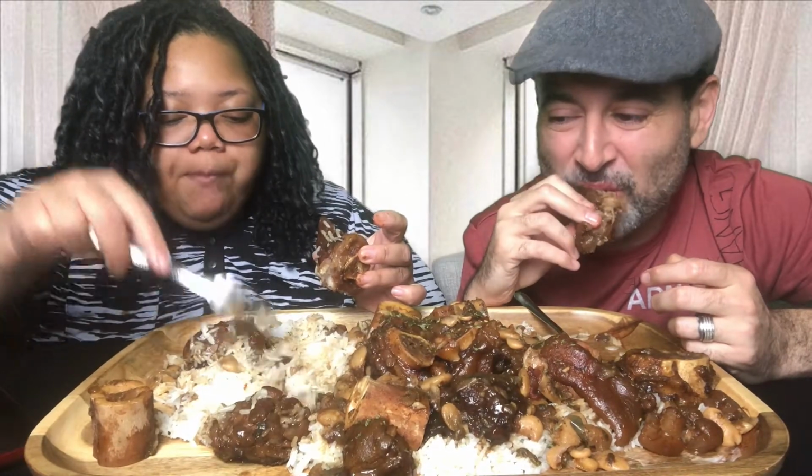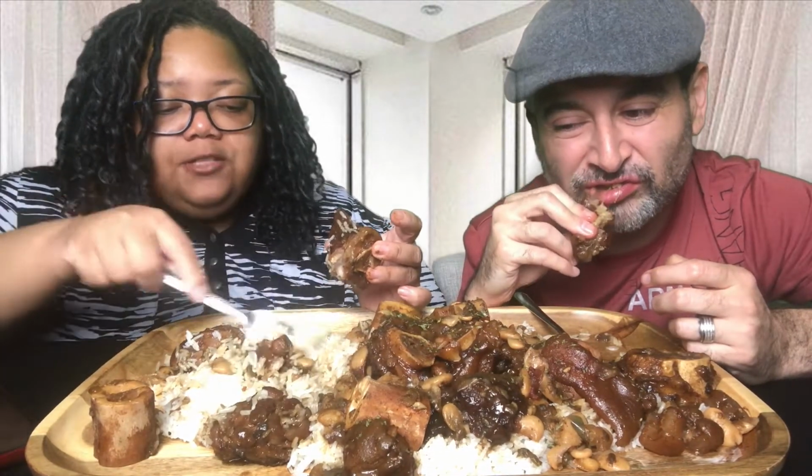So that's what I'm saying, guys. When you eat this, which is very good, be careful. Just make sure you chew, and do not take big bites. This is a quick lesson, guys.